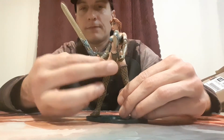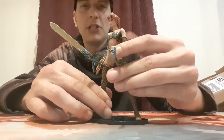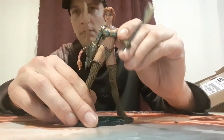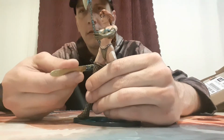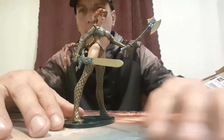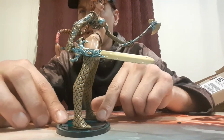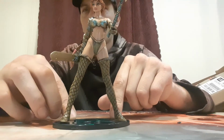Alright, that's her. I wish she could pose better, though. Honestly. She has barely any movement. What I can do... That's not bad. That's her. Katarina. Wait, I hope I said the name right. Katarina Witchblade. Love it.